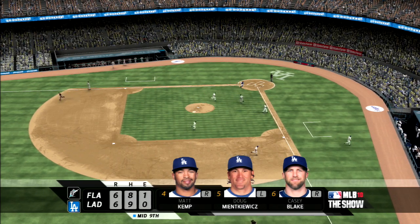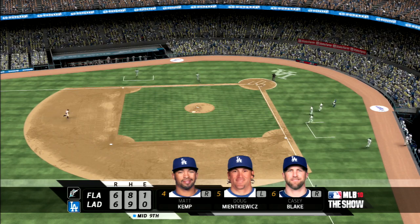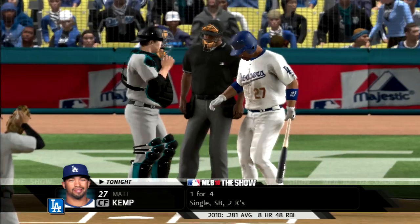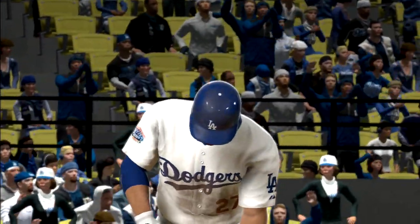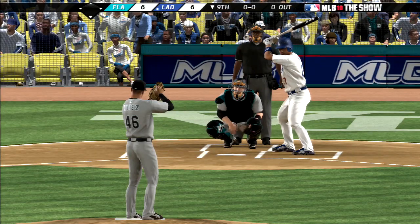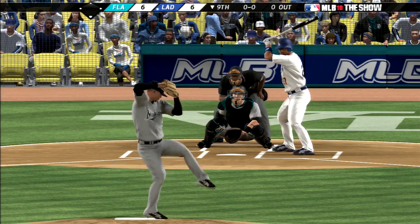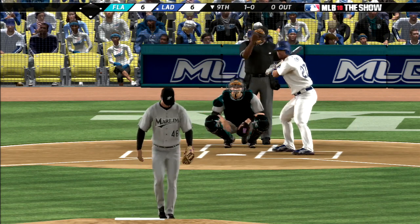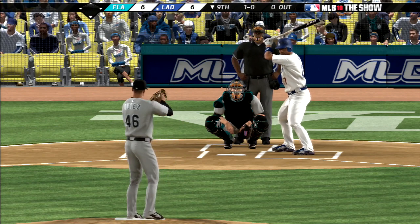On to the bottom of inning number 9. 4, 5, and 6 coming up, and we are all even at 6 apiece. Matt Kemp will stride in. He singled in his last plate appearance. Lays off the slider. Don't know quite where that missed, but it's 1-0. Still no home runs in the ball game on either side of the scorecard.